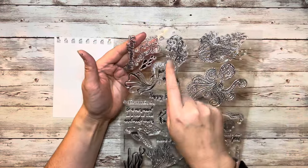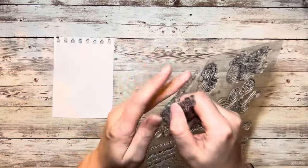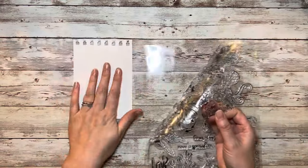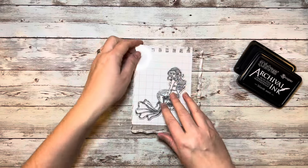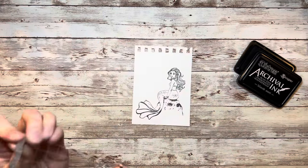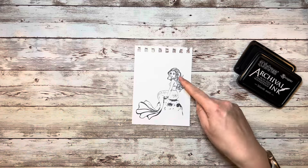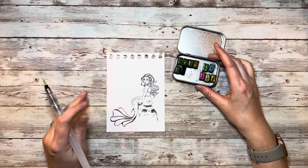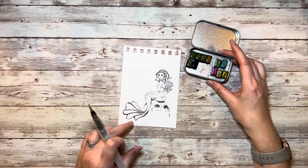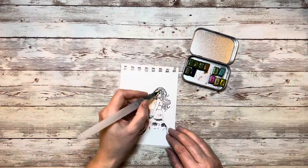So what I'm going to do is I'm going to take this mermaid, and I'm going to see if I can put her onto some watercolour paper. And I'm just going to add this down, see what this looks like. Oh, that's pretty good. Okay. She looks a bit like a pixie. I'm just going to take my watercolours and I'm going to have a little go at this. And then what I think I'll do is I'll put some scraps on her tail.